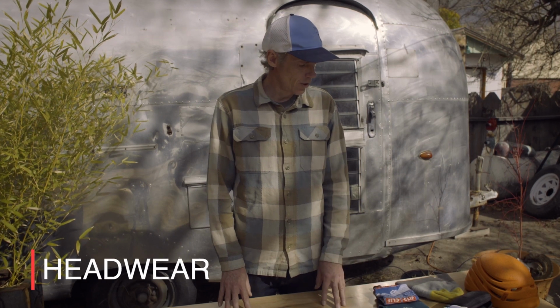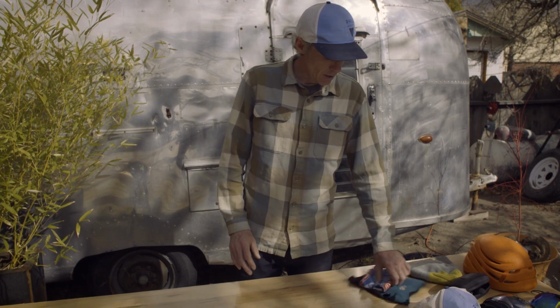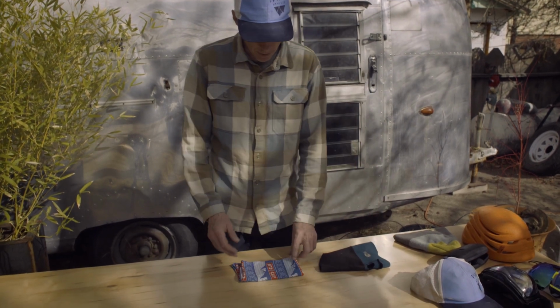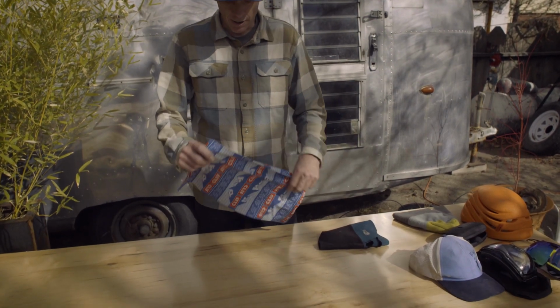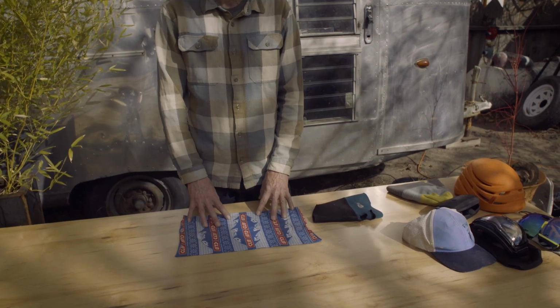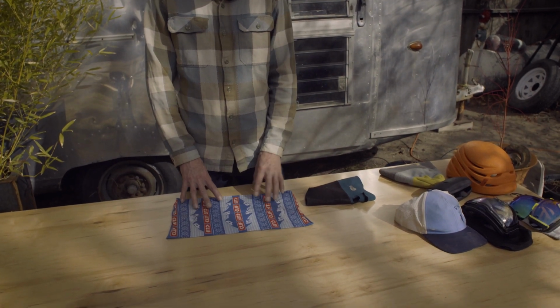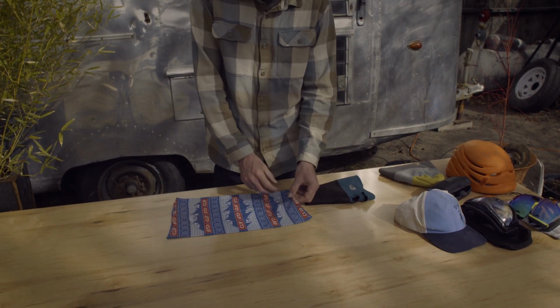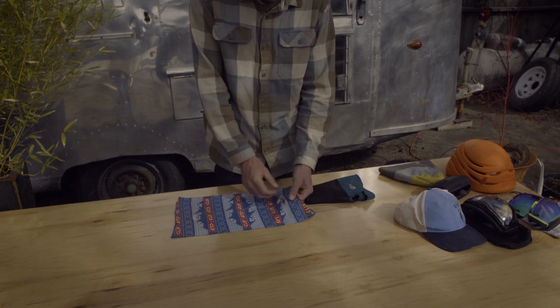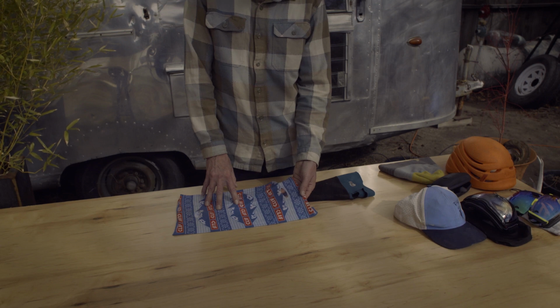The next category I'd like to talk a little bit about is headwear and things you would wear from the neck up. One of the most important things I think on a Denali trip is some kind of buff. I use this mostly for sun protection, but up higher you also can cover your face in wind. And for anything you're going to cover your face in, I trim a small hole to align with my mouth so that I can breathe through the hole if necessary.